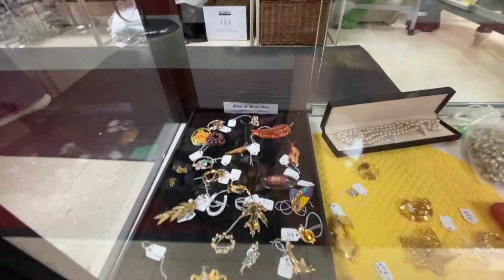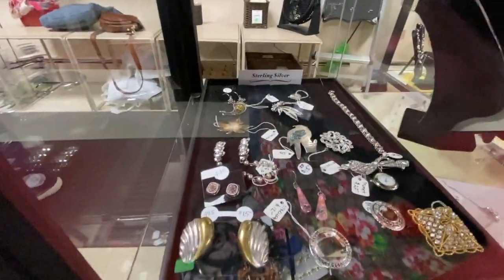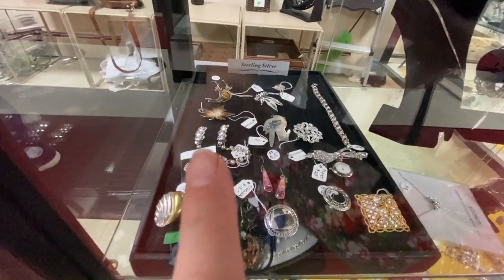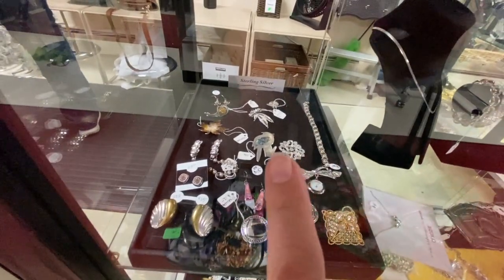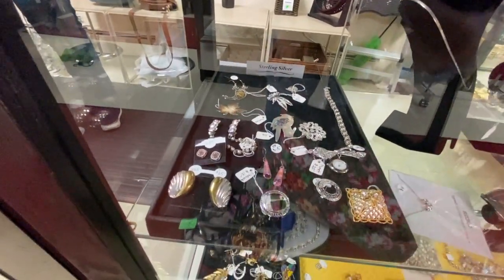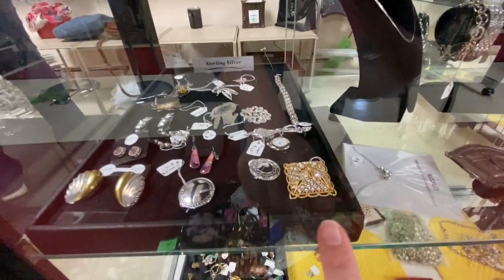Not seeing anything. There's a silver chain right there. Just a silver chain. Oh, that's a sweater clip. I thought it was earrings. See that right there? It's a sweater clip. The bird is nice. I like this. See this high domed thing? That could be good. We're going to look at that.